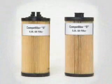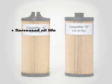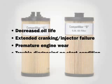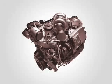Using a competitor's filter can be hazardous to your vehicle. It could decrease the life of your oil, lead to extended cranking time at engine startups and even injector failure, cause premature engine wear due to inadequate filtration of debris and particles, lead to trouble diagnosing a no-start condition, resulting in excessive and unnecessary repair costs. Ultimately, in extreme cases, these deficiencies could result in total and catastrophic engine failure.